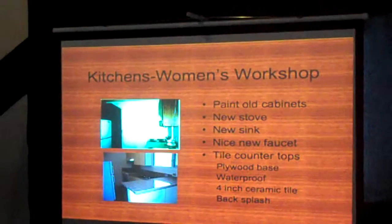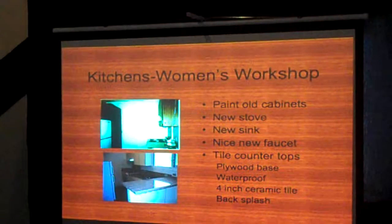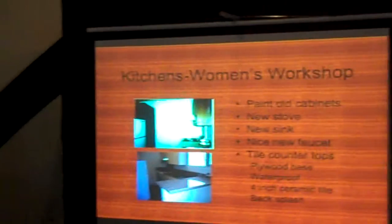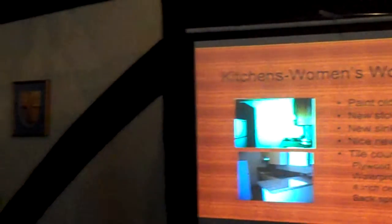All right, so the kitchen is the woman's workshop. I try to explain that to the guys because they want the garage to be all cool and have a bench. Well, this is the woman's workshop. She has to be in there every day doing her thing if she is the cook. But guys like to cook too.